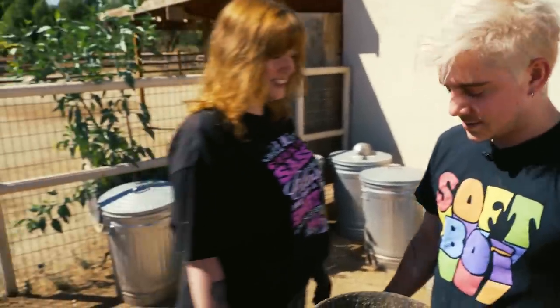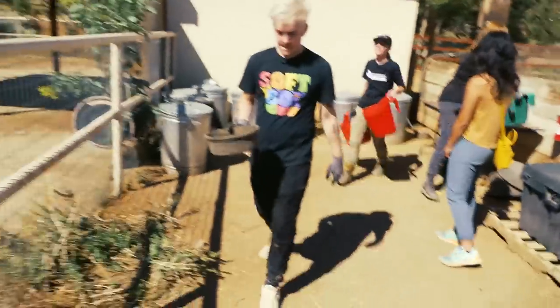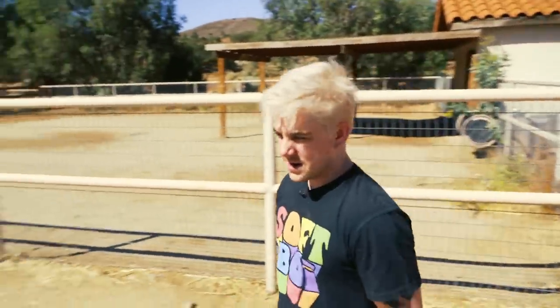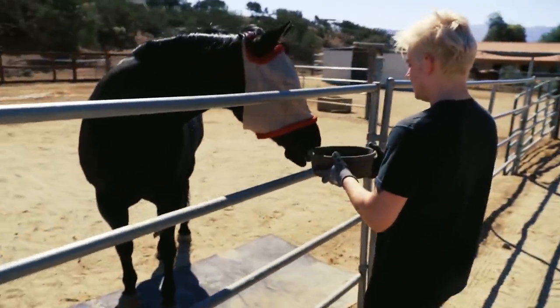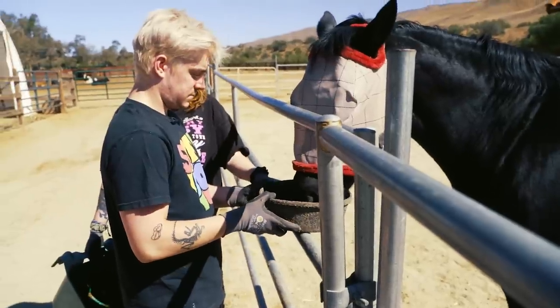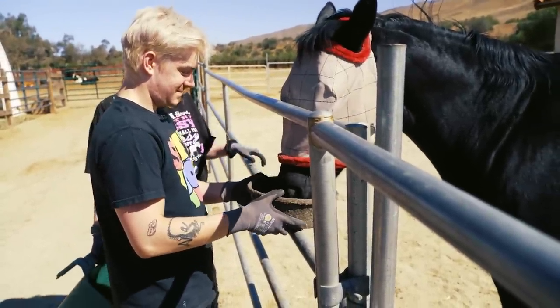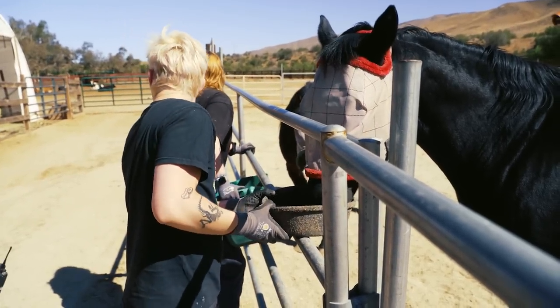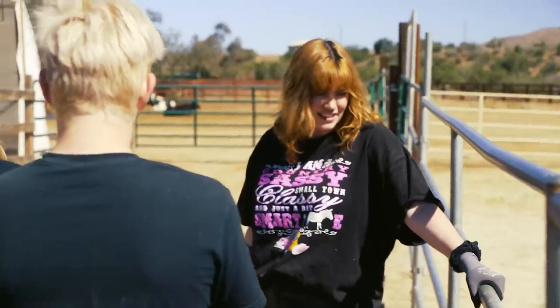We are heading over to that beautiful black horse, you can grab that green one. She's looking at us right now. She knows it's time. Do I just slide it right down there? Nope, you just put it right in front of her face. And she just eats right from here? Yep. Awesome, good job.